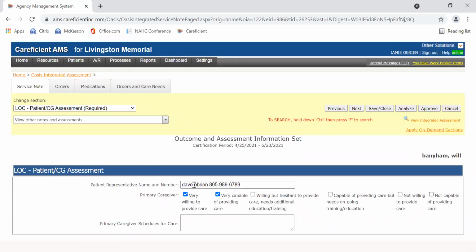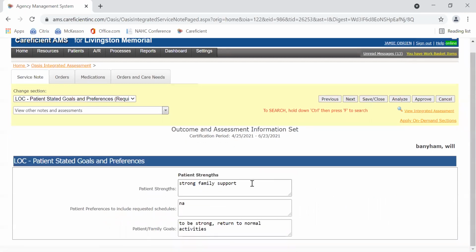Patient caregiver assessment. You want to put in the patient representative's name and number. This goes onto the 485 and the doctor will see this. This here is an example of narrative boxes that are asking for information they asked for earlier. So just make sure you put it in LOC. The patient's strengths, the patient's preferences, to include requested schedules, patient family goals. There's going to be a box added to this that says patient's acceptable pain level. And we want you to answer that because then that will go on the 485 for the doctor to see what the patient's pain goal is.